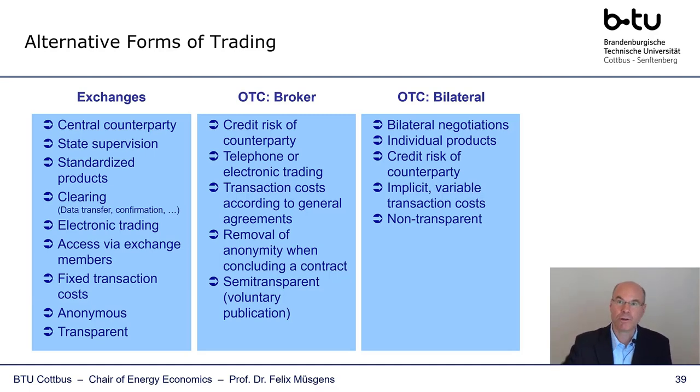And then if you go down to some dubious energy trading company, for example, if I figure, well, I'm so good in theory, let's put it to practice, and I start an electricity trading company, then, of course, there is a significant chance that it may or may not work. And then there is significant counterparty risk for everybody who trades with such individuals. As I said, this has happened in the past. Okay, so the credit risk of the counterparty is an element when the OTC broker just provides or manages, establishes the deal. We can have telephone or electronic trading. Transaction costs are according to general agreements, they're negotiable.